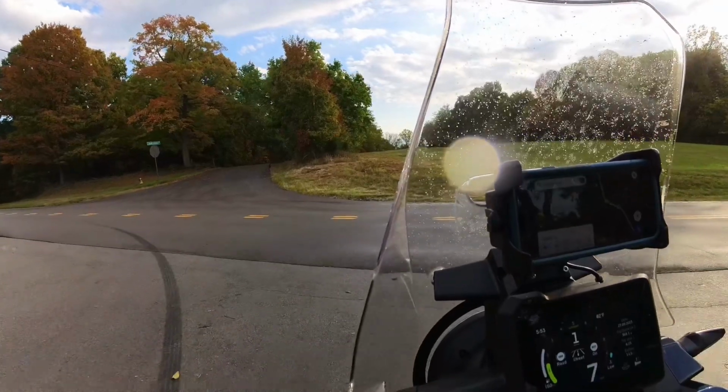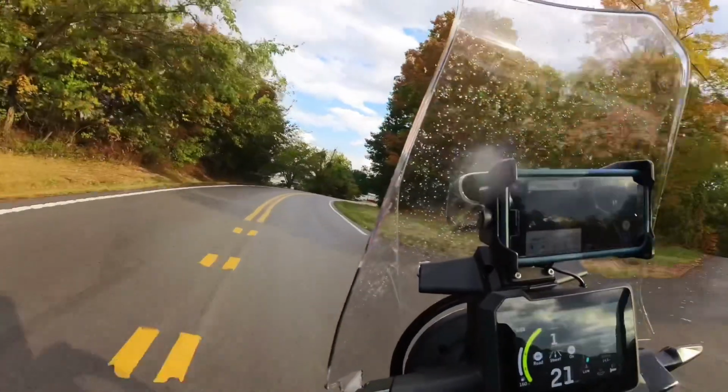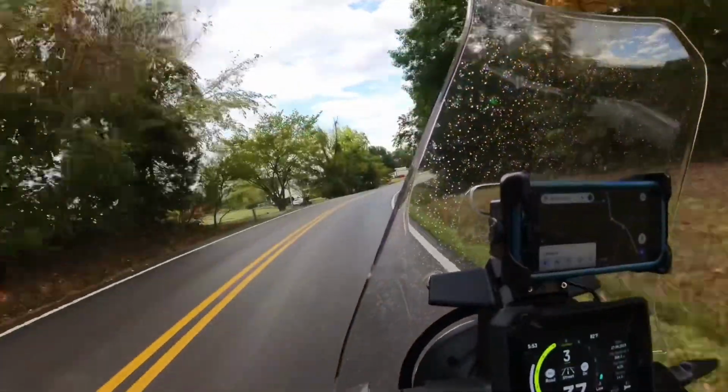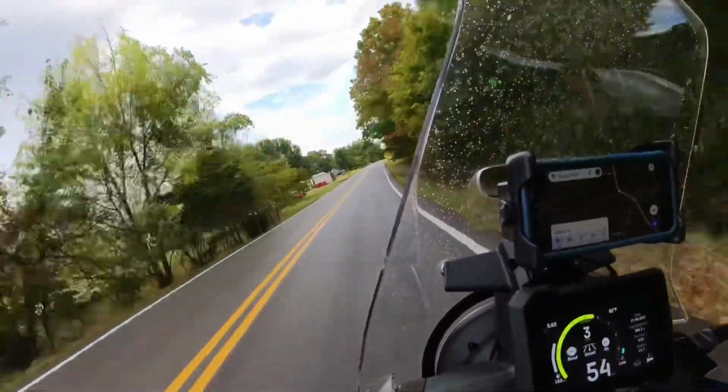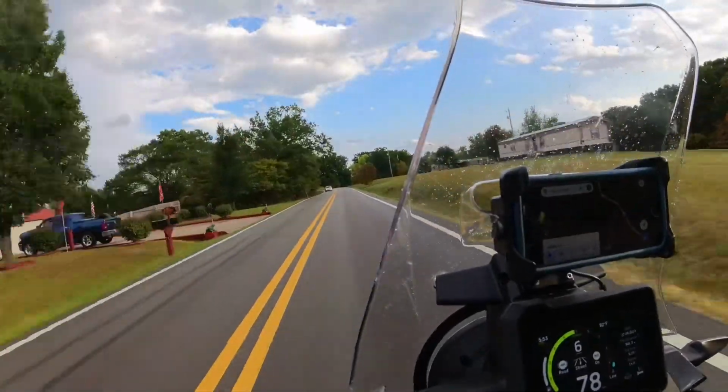Right here is US 421. It's a fun little stretch. So I've enjoyed everything about this bike. This quick little ride just takes us into downtown Frankfort.